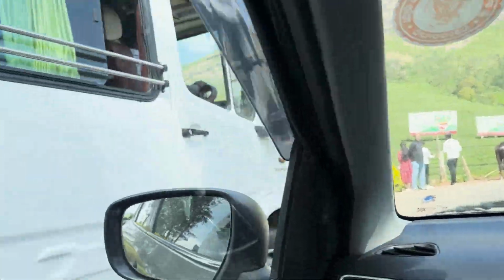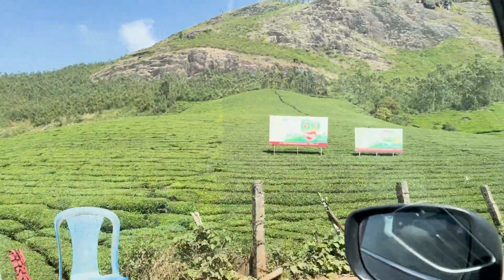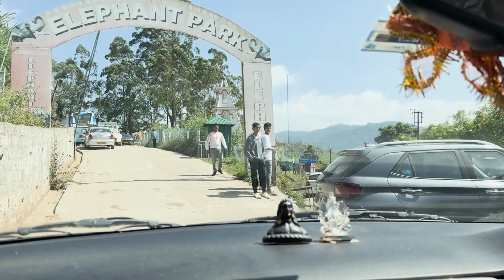In terms of climate, Munnar is really pleasant during winters as the highest temperature is just around 20 to 24 degrees, making it really comfortable for a road trip.